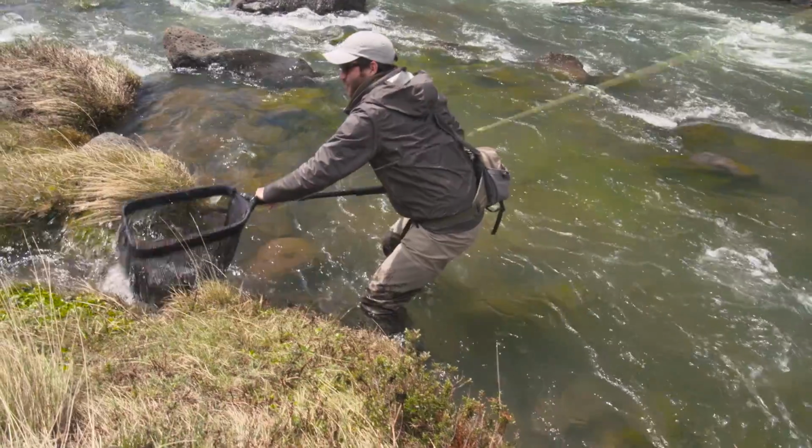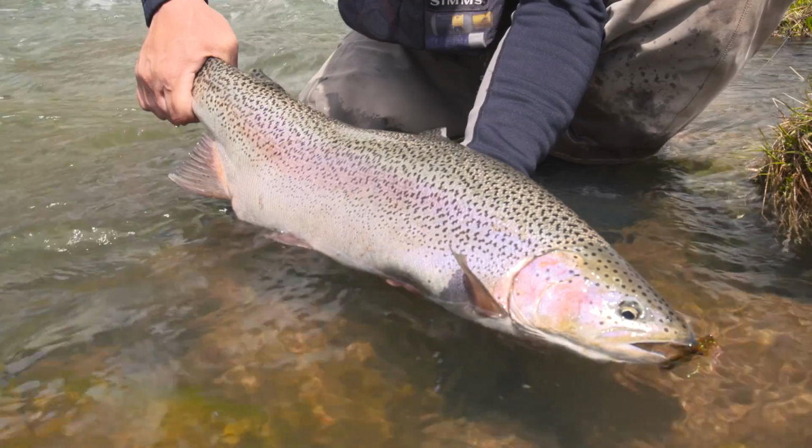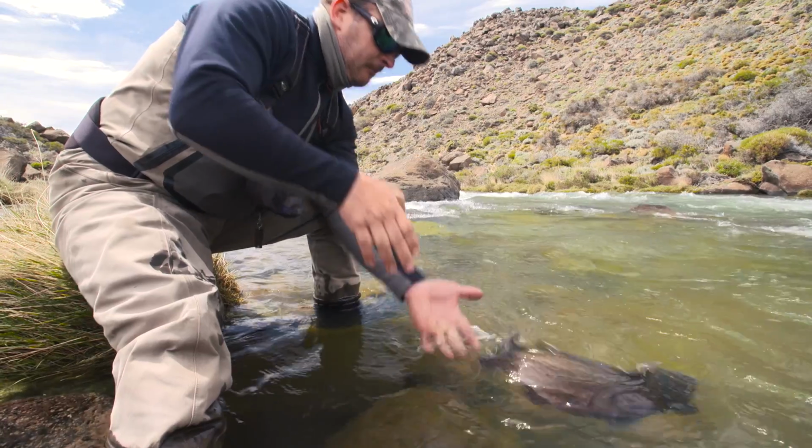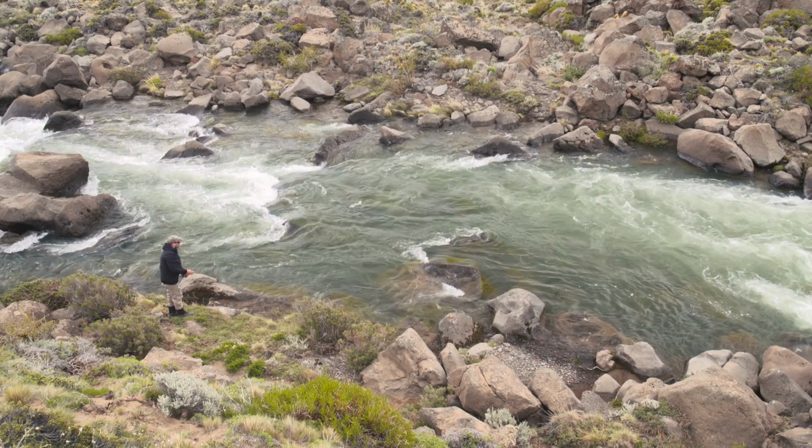Hooking a big fish in a small river like that, especially one with such a steep gradient, it's always stacked against you. I mean, it's a big fish, it's got a lot of weight, and then the water adds to that weight, so pretty much every one you hook's going to tear off downstream, and the guides have got a really interesting way of landing them.